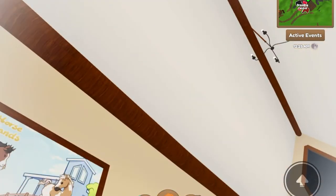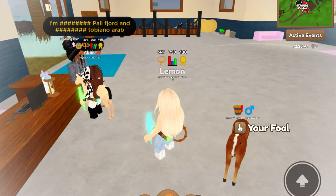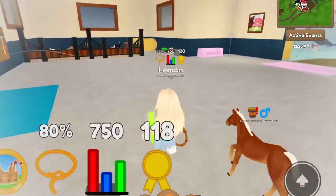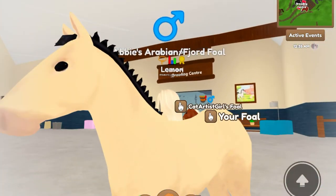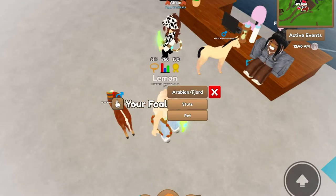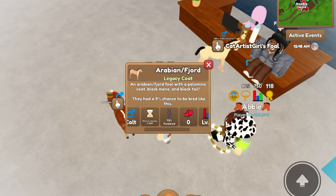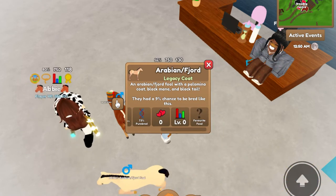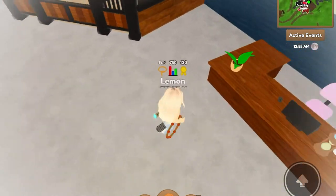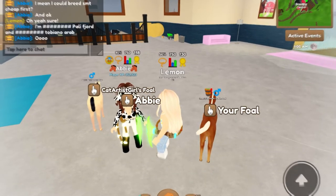Okay, so there was some tags, but Abby is breeding a Palifajord and a Tobiano Arab. And she got this adorable Arabian slash Fajord foal right here. Let's check its stats. It is a colt, 73% purebred, and 9% chance to be bred like that. That is so, so cute, you guys. What an adorable little horse.